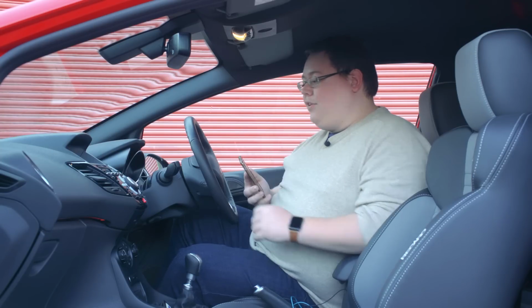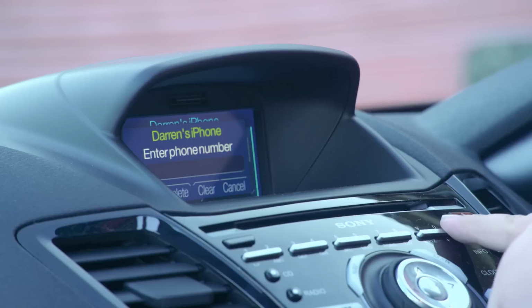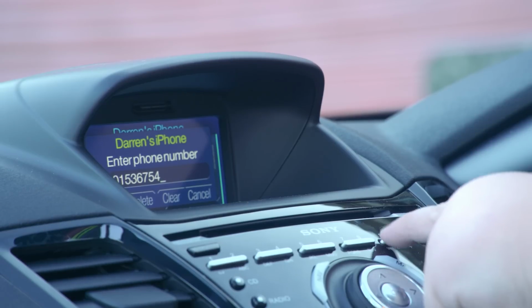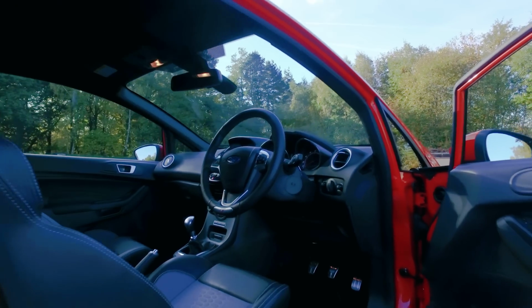I've already connected my phone via Bluetooth, and navigating to it is fairly easy. We select back on this system and navigate to Sync Phone. Now, Sync is the name of Ford's infotainment system, and if I select that, I can dial a number or have a look at my call history or phone book. There's also a voice activated system on here, but as with most systems of this type, it's sketchy to use at best.